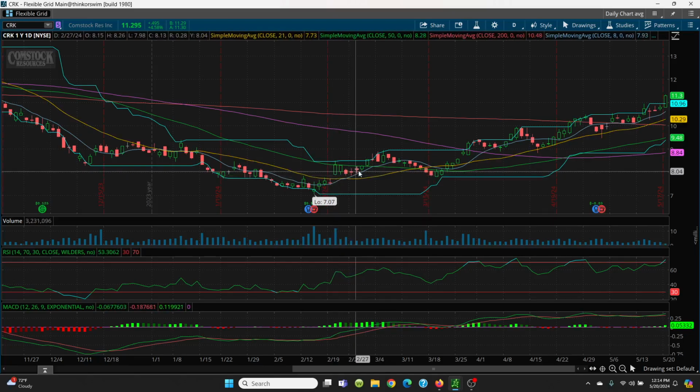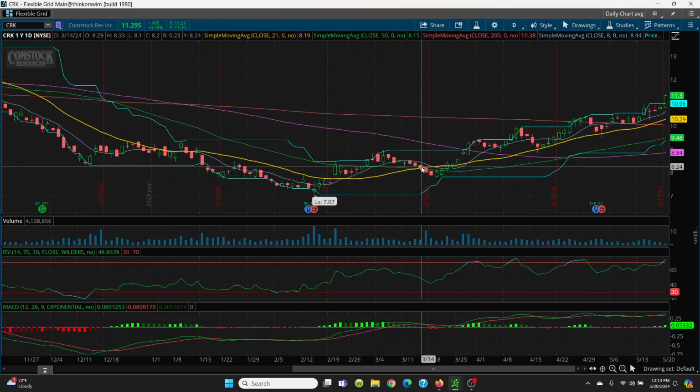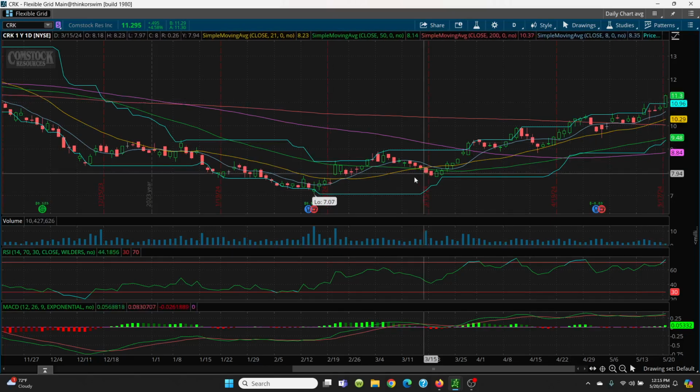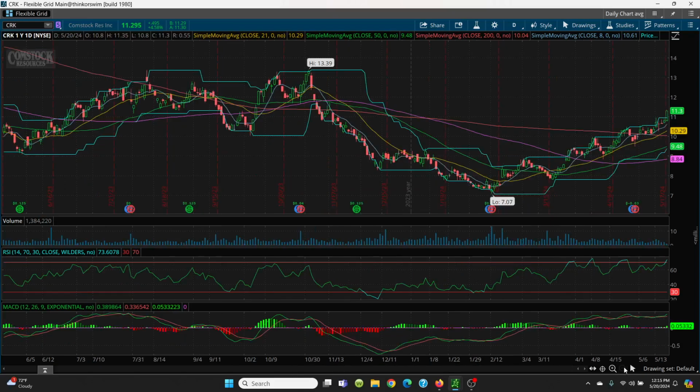But to me, I just always like this one because of the Jerry Jones phenomenon. Let's just say that. Again, it's no ball of fire. You're not going to get rich overnight with this thing, because look, you're at 7.07 and now you're at 11.30. So it's no big ball of fire, but it's also one you want to look at if you want to be attached to natty gas and oil. So let's just take a look at that one if that's what you are interested in.